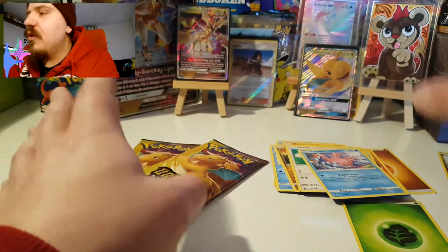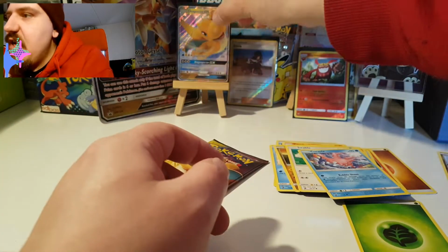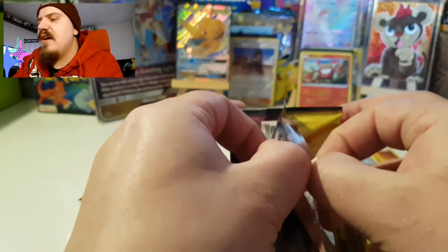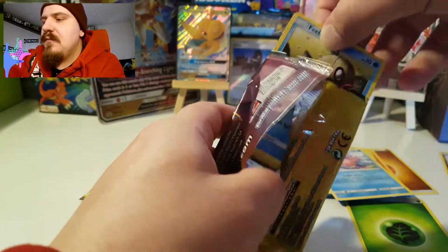Alright, I don't even know where to put all the cards. Maybe I should put the Dragonite up here with the Ultra Necrozma GX. Alright, Dragonite. Give Dragonite power. I'm getting some Dragonite power from the other Dragonites. Maybe he can summon up something cool.